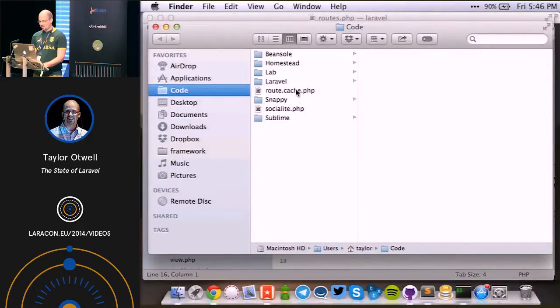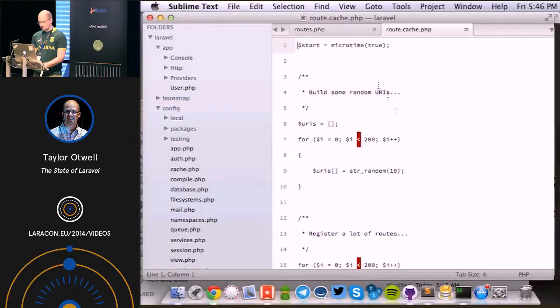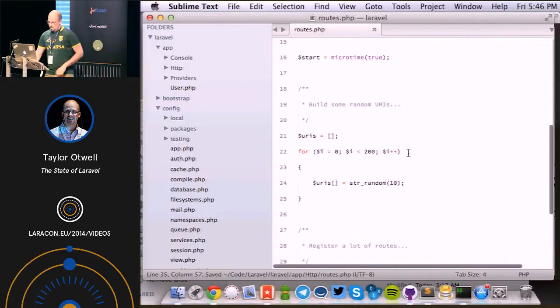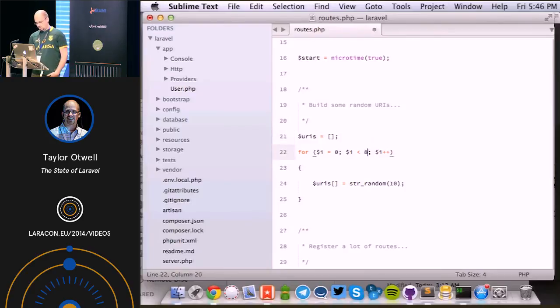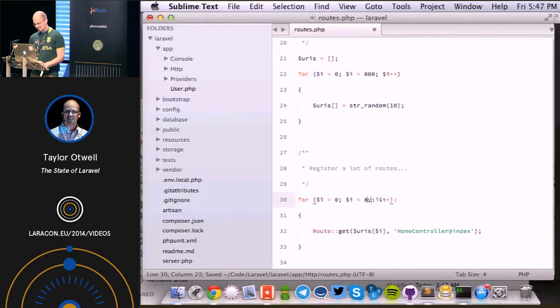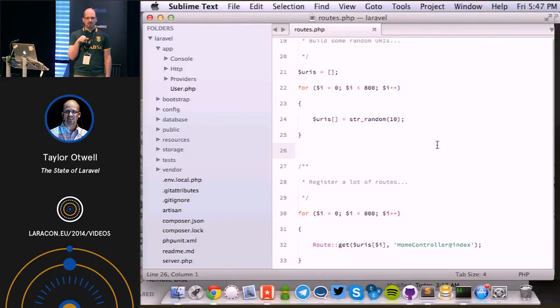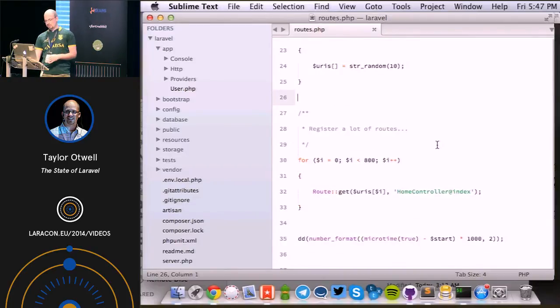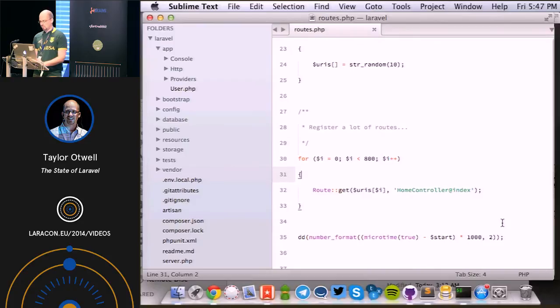Okay, I've got a little code snippet here that I want to pull in because I don't want to make you watch me type this part. Let me just copy this in and I'll explain it. Right here, I'm going to change this to 800 so we can make 800 routes. What I'm going to do is generate 800 random URIs to simulate the 800 routes of your application, and then I'm going to bind them all as routes. We're going to bind them all to the same controller. That won't affect the performance at all. And then we're just going to see how long it takes to bind 800 routes in an application. I'm just going to dump out how many milliseconds it takes to register 800 routes.